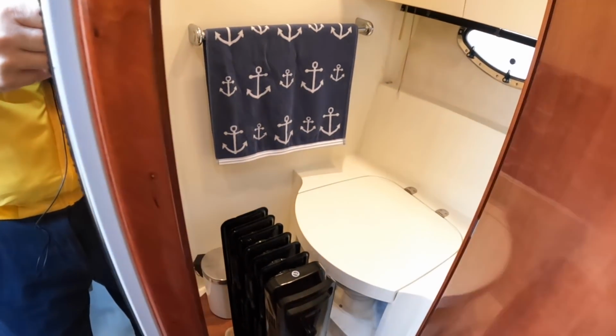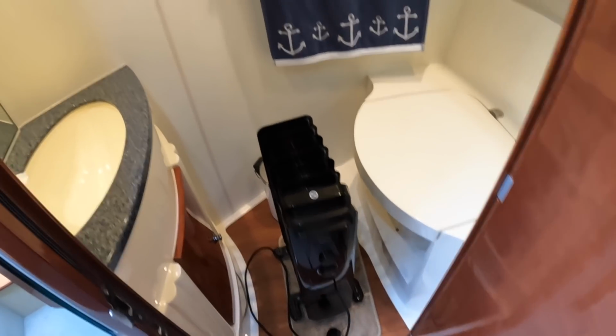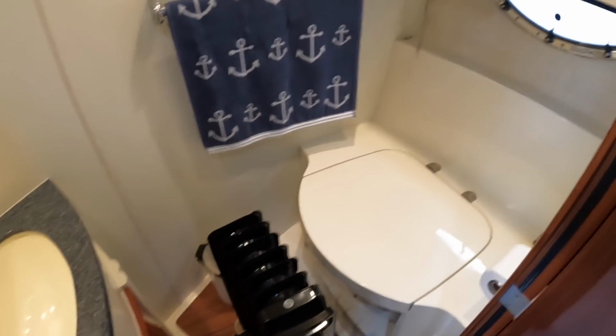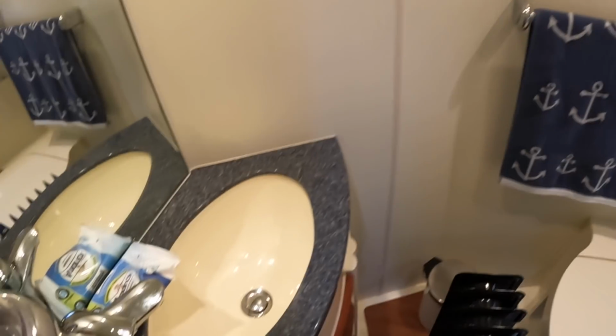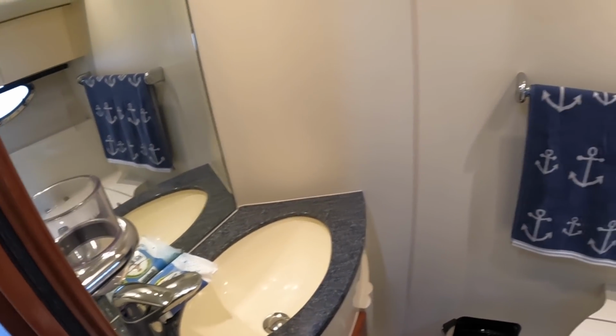But the other thing you have in here, and this is unusual for a sub 40-foot boat, is another heads. So at night, this cabin has got its own toilet in here. And again, none of these radiators. This radiator is normally up in the saloon. We just moved it in here just while we're doing the video. So toilet here, and you've got a sink over here. What you don't get in this one, I don't think, I can't see it, is a shower.